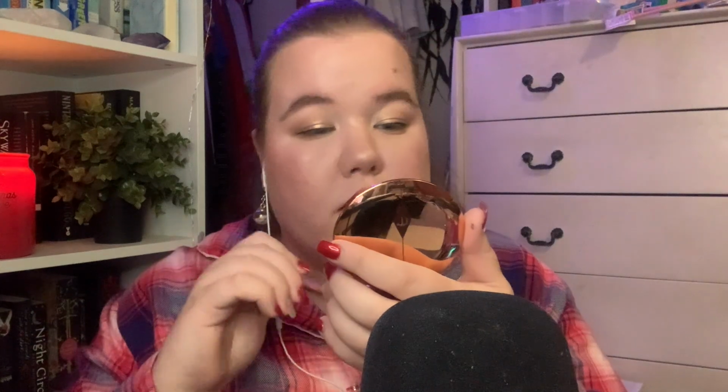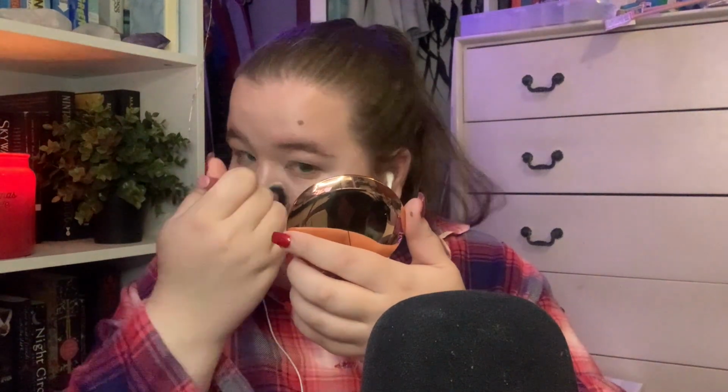with my new obsession, the Charlotte Tilbury Airbrush Flawless Filter Powder, and I'm just going to put it all around where I put concealer and around my face. It's just so blurring and so stunning. I'm literally obsessed with it. Like, that made such a huge difference. It's insane.